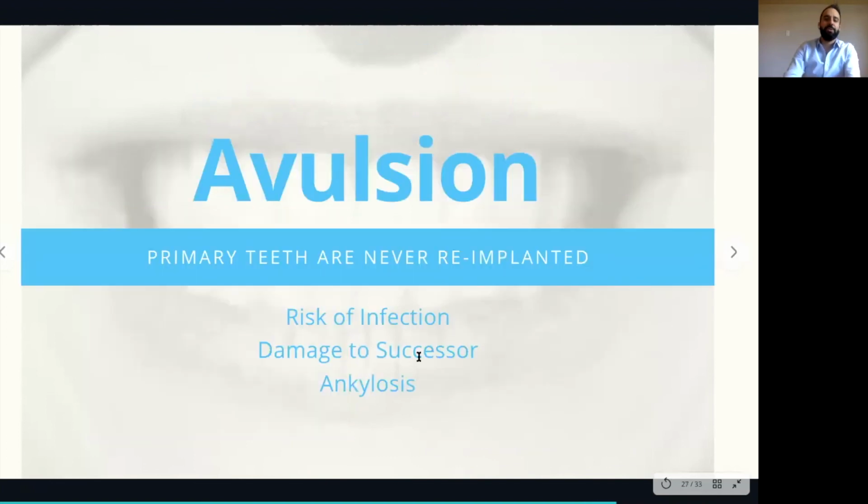The reason why I don't put the tooth back in is that when I'm putting that primary tooth back in, I may, just by replacing that primary tooth, damage the successor.